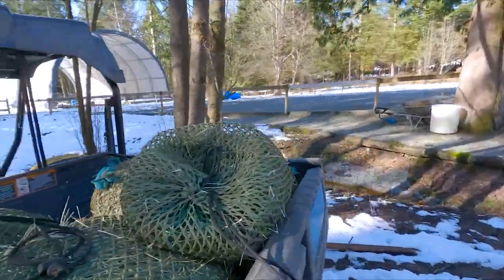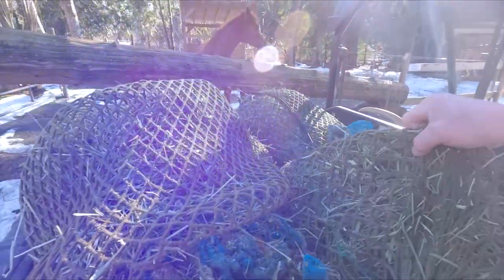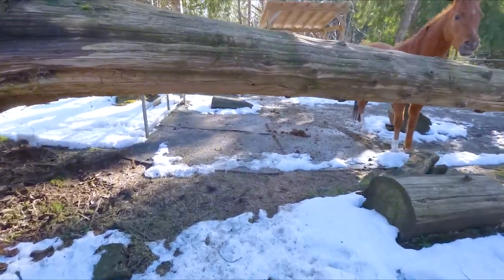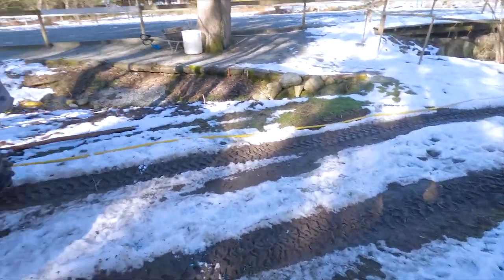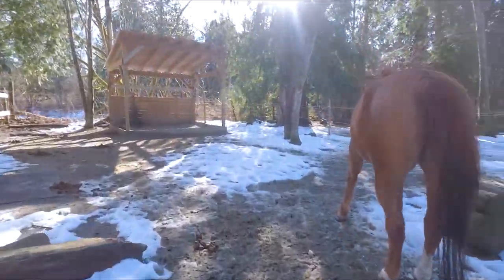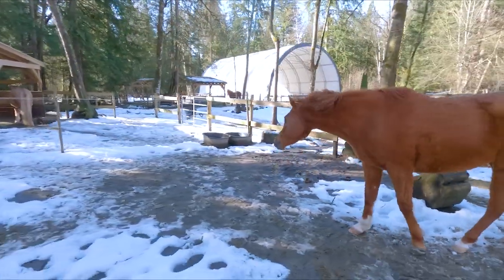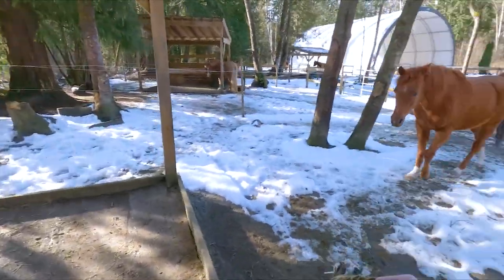Okay, let's get your food. We've got a whole wagon full here. And I think some people ask, well, how do you go about feeding? So this is it. Especially in the winter time when it's all muddy and stuff, because coming down here with the cart and the snow and the ice and stuff is just a pain. So the Gator is my main tool. Come on. And she'll come along while I replace her hay bag.